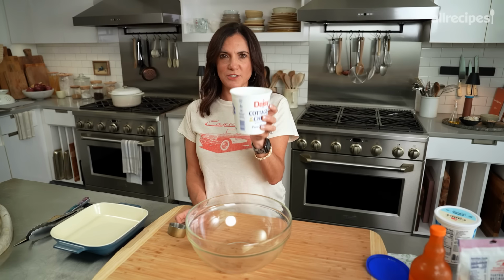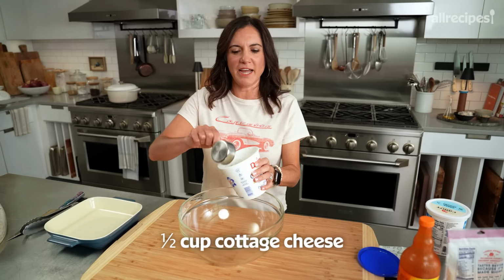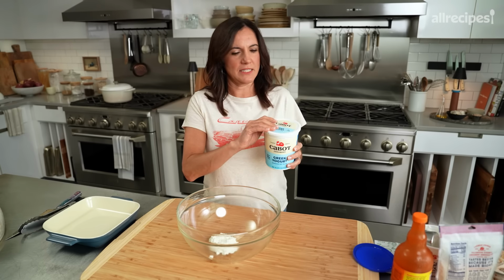Cottage cheese really is a good protein source. You get like 13 grams for just a tiny half a cup. We also know chicken breast has so much protein. Going in with about a half a cup of cottage cheese. We've always put this in things like lasagna or things that are already kind of creamy. It's not as scary when it's mixed into things, but my kids won't eat it plain.